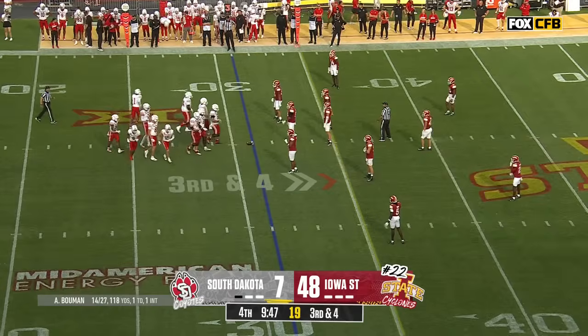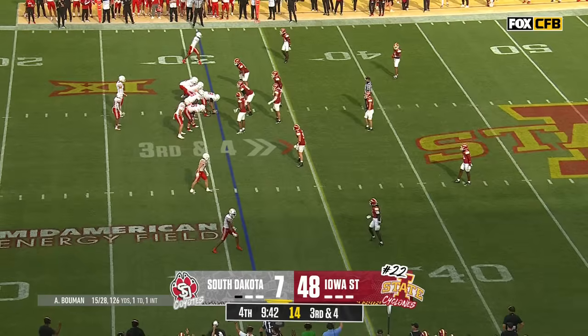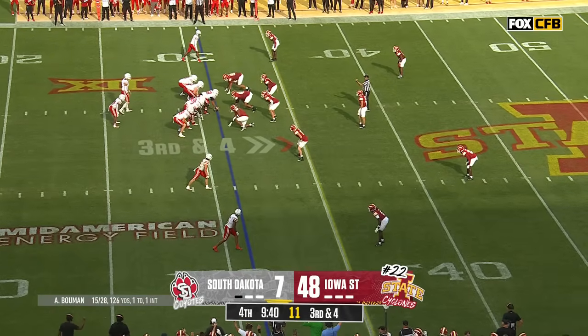Oh, silence is golden. 3rd down and 4. I gave him all this praise for his outfit. I didn't even get a thank you.